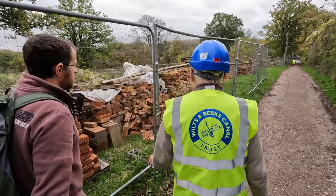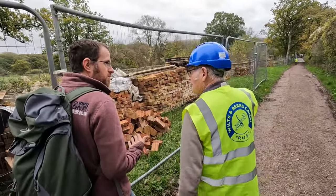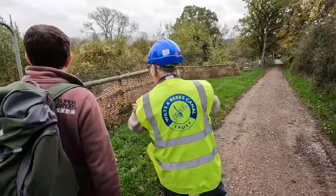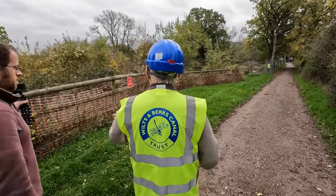Yes. Oh, yeah. Okay, great. So although you're rebuilding, you're still using the original bricks? We can, yes. Wow. And this is the middle lock, as you can see. It's got trees growing in it. And it's in a very bad state.